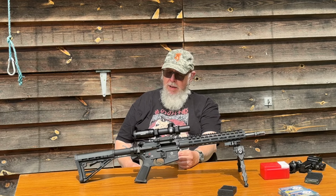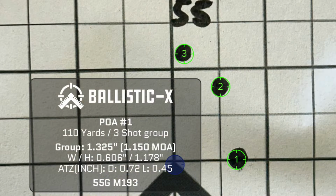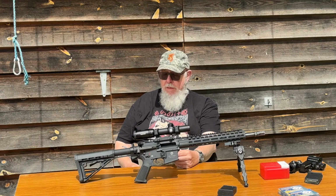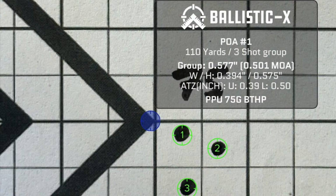55 grain FMJ, shot 1.325, not particularly good, and I wasn't really surprised. The 75 grain PPU match shot 0.577 inches, which I thought was quite keen at 100 meters, which is pleasing when you think about it.